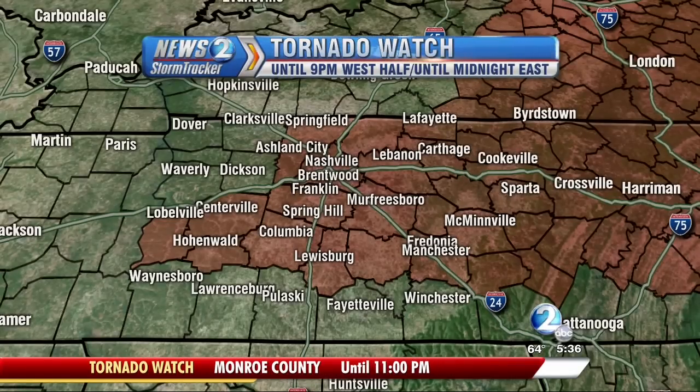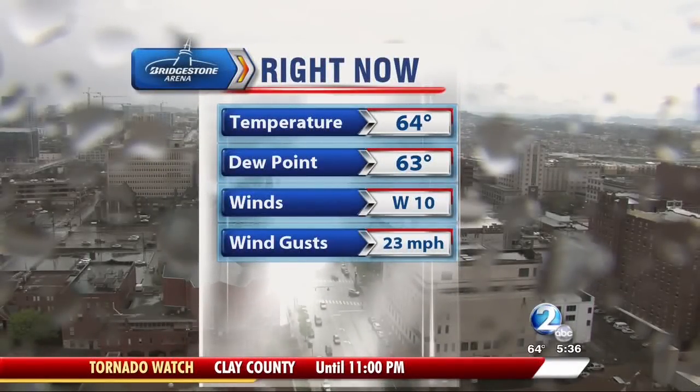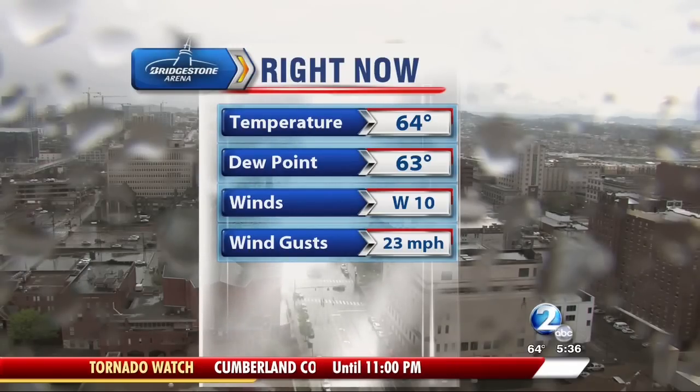And by the same token, the watch that's farther east is out until midnight. Right now, Lisa and I are thinking that most of these storms are going to be crossing the plateau probably well before that. Yeah, and there you can see the rain on Broadway, and you can see we're no longer in the upper 70s, Jeff. We've dropped now to 64 with those winds out of the west, and we will continue to see that temperature drop. That's what we're going to be feeling for this Easter weekend, much cooler weather coming in from the west.